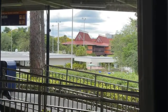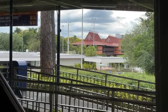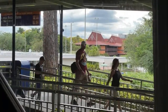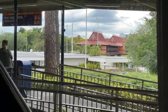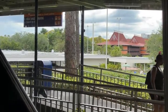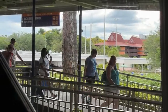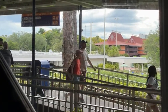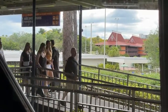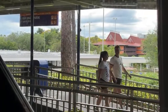When boarding, please move all the way across your car to make room for everyone. Kindly offer available seating to those needing special assistance. If you're standing, please hold on to the handrail and stay clear of the doors. They'll be closing in a moment. As you board, please continue moving across your car to make room for everyone. If you're standing, please hold on to the handrail and stay clear of the doors. The monorail will depart momentarily.